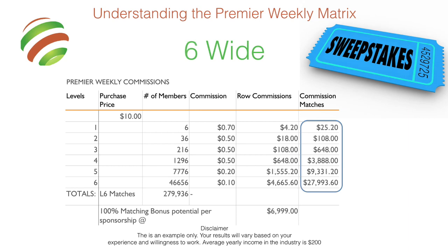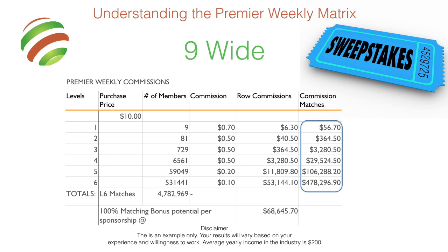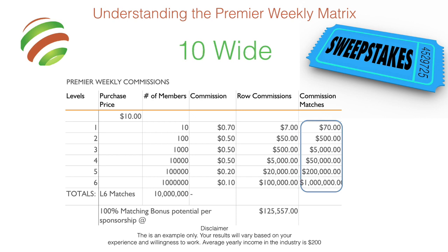Going 6 wide, going 7 wide, 8 wide, you know, it's starting to become pretty nice income. And 10 wide. Now, obviously, not everyone in your downline is going to be 10, right? That's the key thing to remember. But you're going to make some pretty decent income out of that. We're excited to bring that to the table. I've got some other things we're going to be adding to it that I think are going to be fantastic.